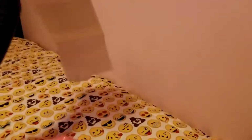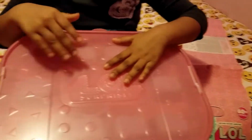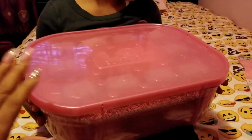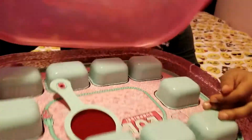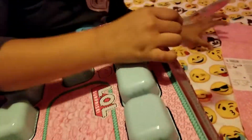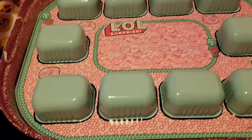Okay, so we're going to put that right there to the side. Now, guys, we do have scissors because it has to be open right here. Doesn't this look like a little suitcase? Yeah, it's a lot bigger than the first one we got, right? All right, watch your hands. All right, Lily, now let's take this off. We got it open. Whoa, Lily, look at this. Turn it around so I can see what you've got. Wow, Lily, look at all of these that you have to open. This is just the first layer.